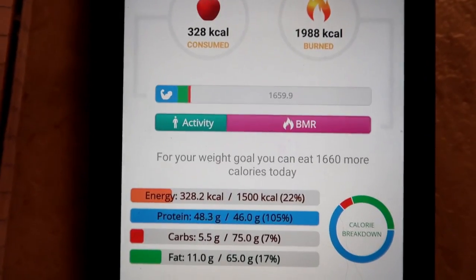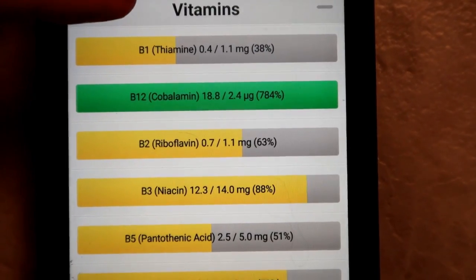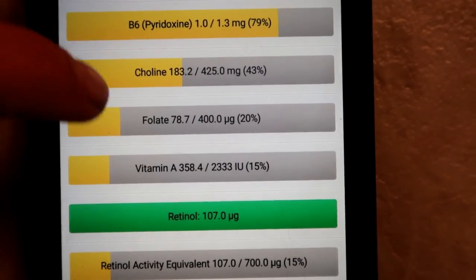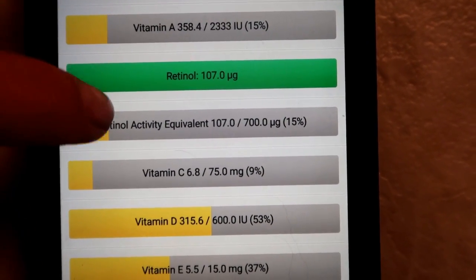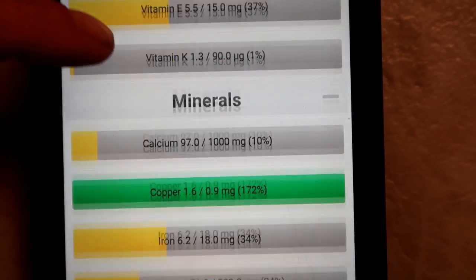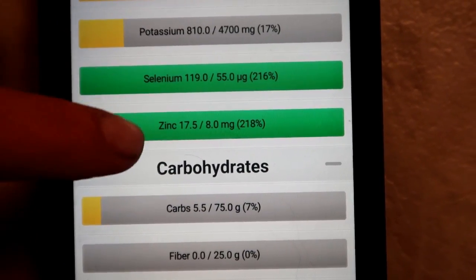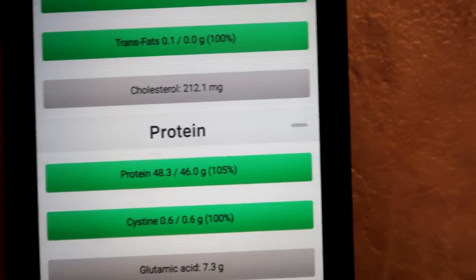Look at this, it's insane. 48 grams of protein. Look at the B vitamins: 784% of B12, over half of B2, 88% of niacin, half of B5, 79% of B6. Choline almost half, some folate, some real animal-based retinol vitamin A, vitamin C even. Look at that, over half of my vitamin D, good amount of vitamin E. Copper, iron, magnesium, manganese, phosphorus, potassium, 200% of selenium, 200% of zinc. That's insane. Those are so incredibly nutrient dense.